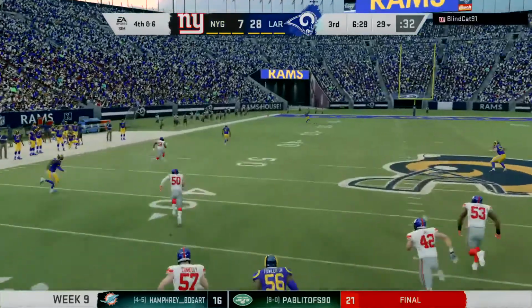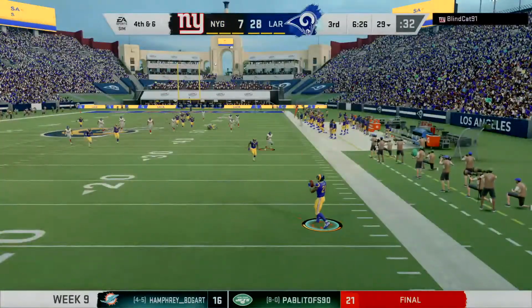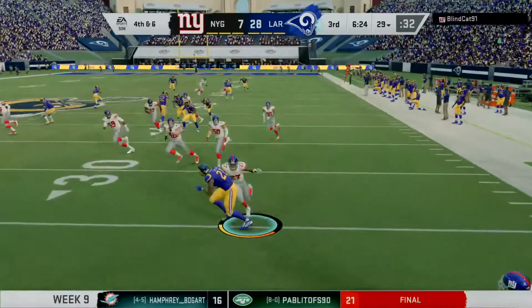Colquitt on to kick as he sends it away. This is taken at about the 14.